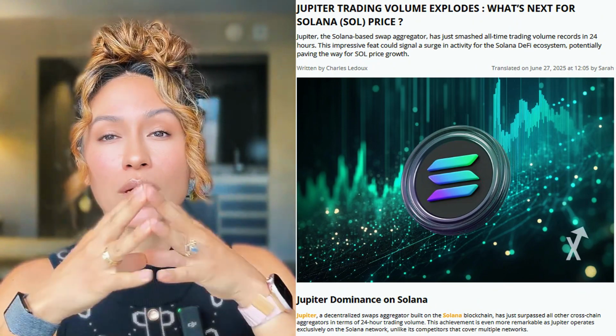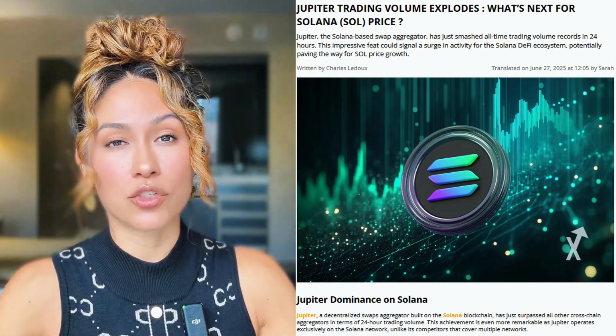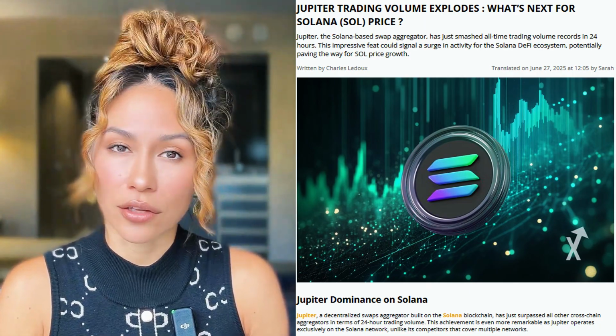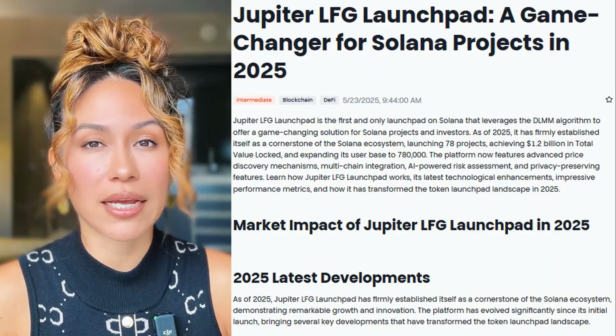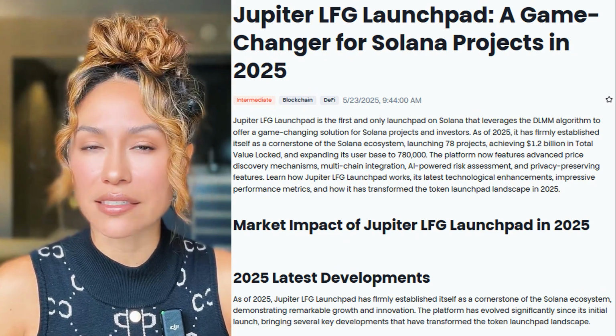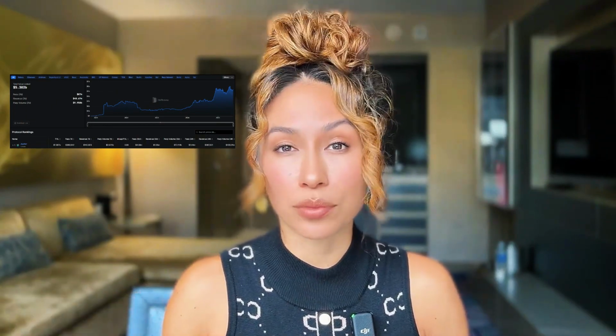Jupiter has powered 1.7 billion swaps for 49 million unique wallets since its launch, and its LFG Launchpad has helped raise 1.2 billion for 78 different Solana projects. Right now, more than 1.6 billion is locked in Jupiter's derivatives pools, providing deep liquidity for all traders.